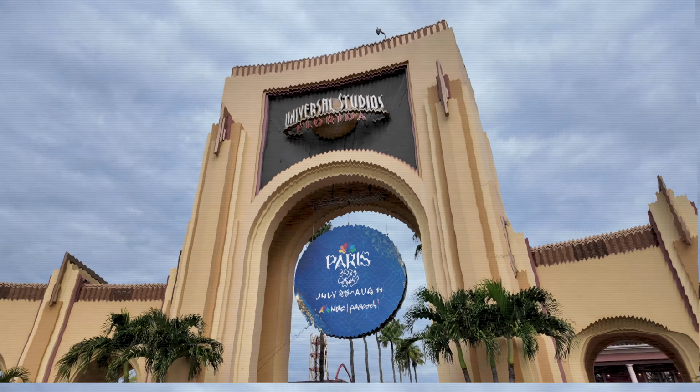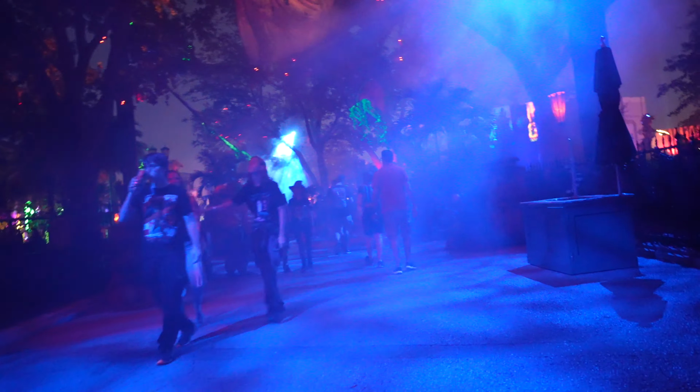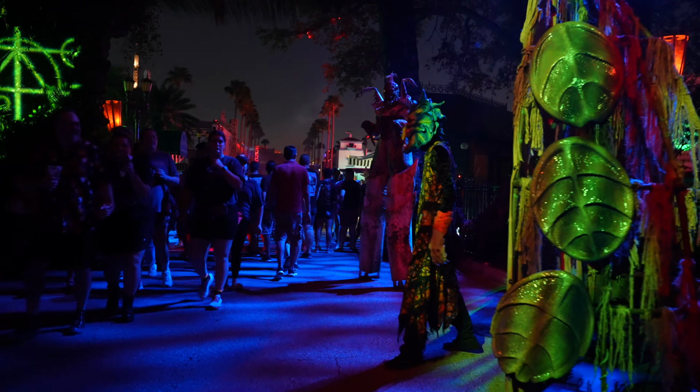Halloween Horror Nights is just around the corner. There's been lots of stuff happening in the park since the last time I've actually been here. So let's get inside and see all of what we can see about Halloween Horror Nights construction for this year.